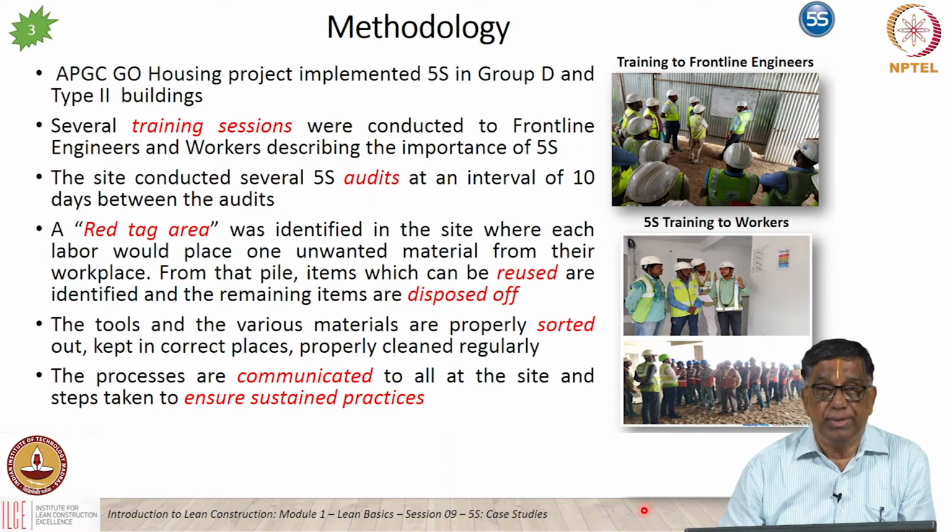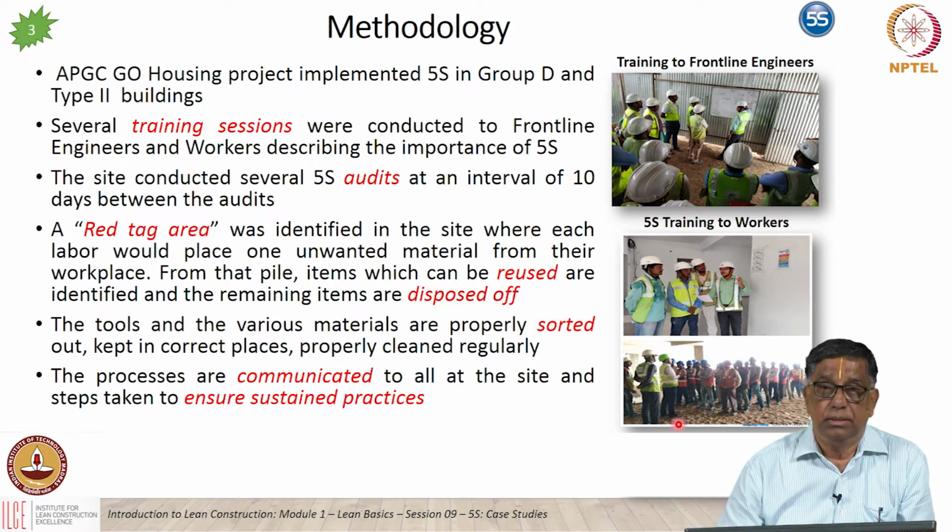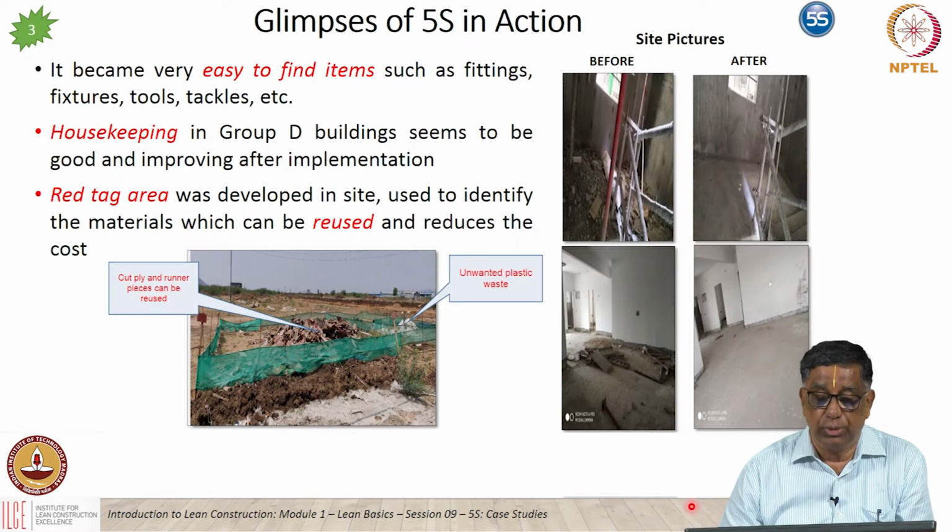And all the equipment and tools were properly kept sorted out, and the process was communicated to the labor and staff again and again in a number of different ways, so that the message went in very strongly, and they were all following it voluntarily.